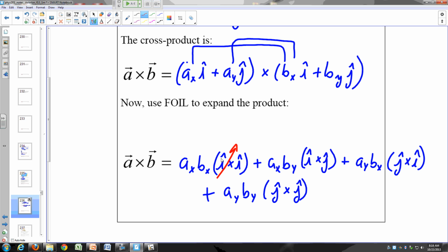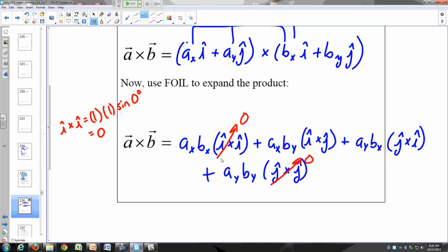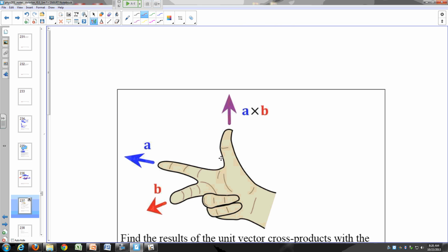I cross I equals 0, and j cross j is also equal to 0. Remember, I'll write this over here. I cross I equals 1, the magnitude of I, times 1, the magnitude of the second I, times the sine of the angle between them, which is 0 degrees. And that's equal to 0. Now we need to figure out what is I cross j and what is j cross I. And that's where our right-hand rule will come in.